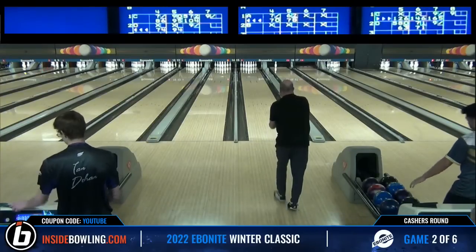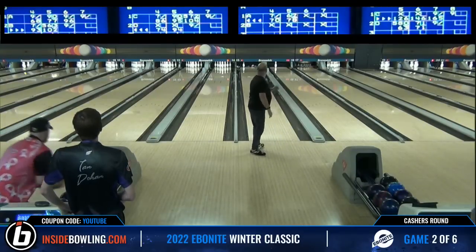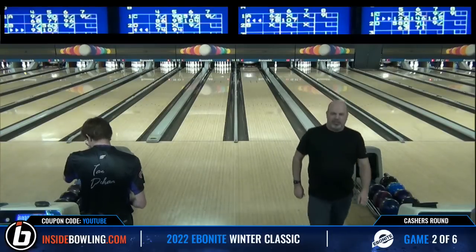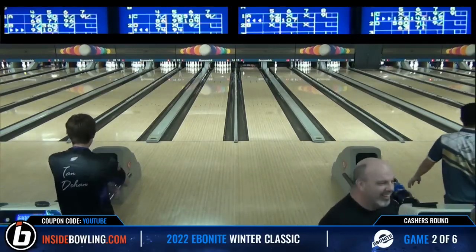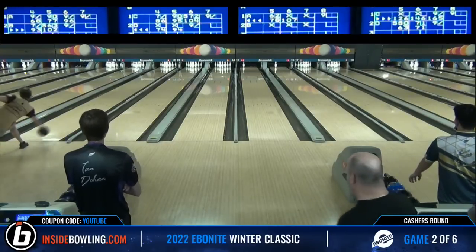Wouldn't that be wild if Megan qualified to be the 10 seed and Tom was the 7 seed and they had to bowl each other in the bracket? That would be pretty cool.